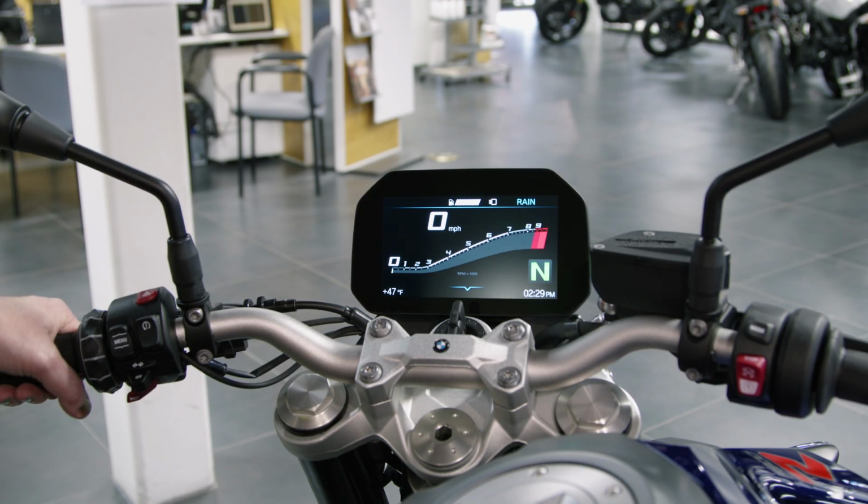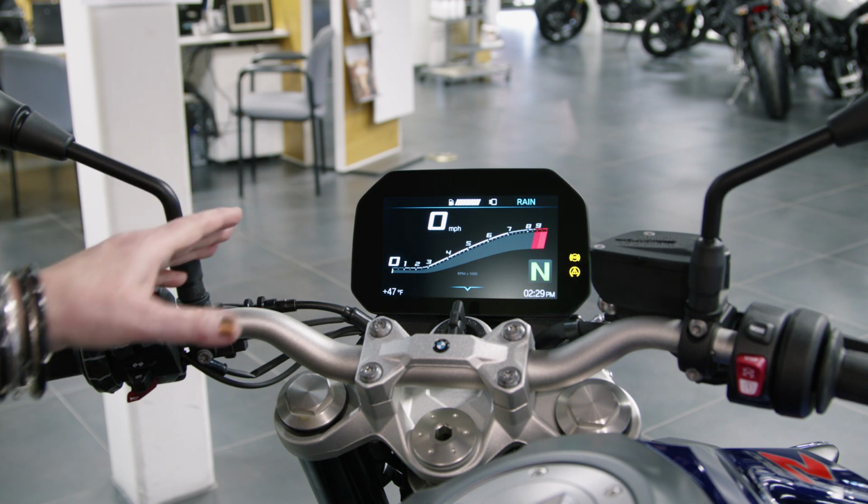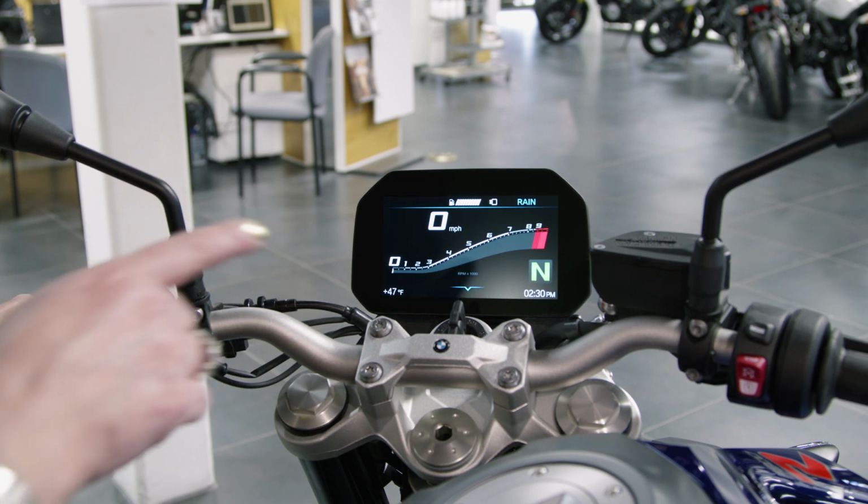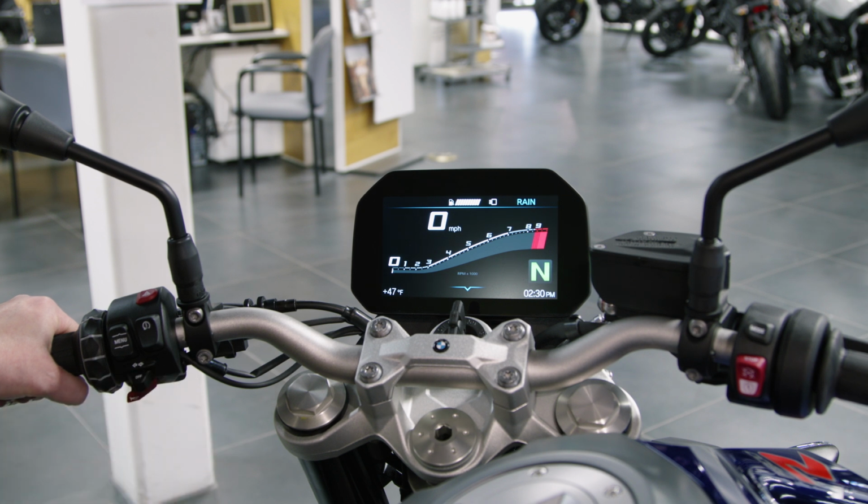One of the nicest features on this bike is going to be the dash. Our new TFT screen has a ton of information available at your fingertips. You can go from something as simple as our core information, which is going to show you fuel, what your throttle response is, our rain mode, just your RPMs, and of course our gear position indicator, which is definitely more friendly for a new rider.